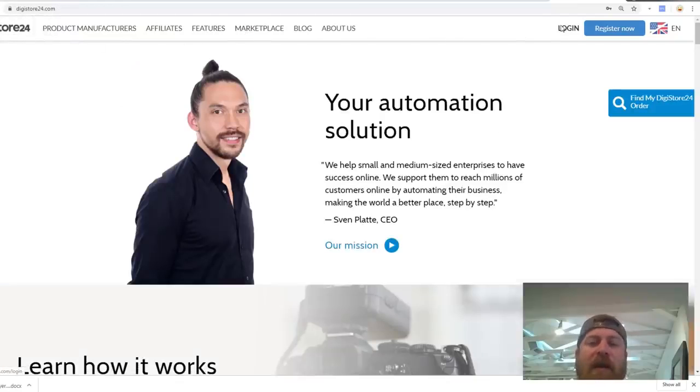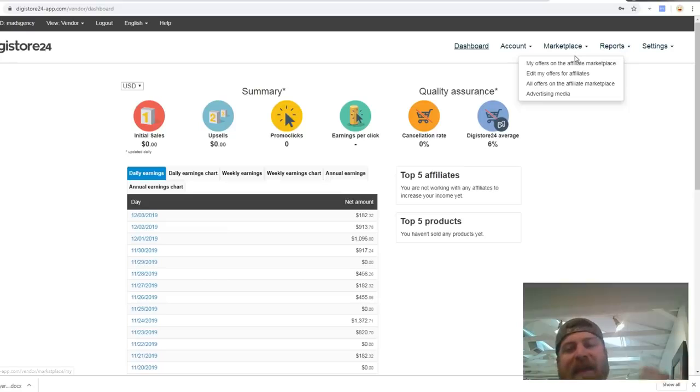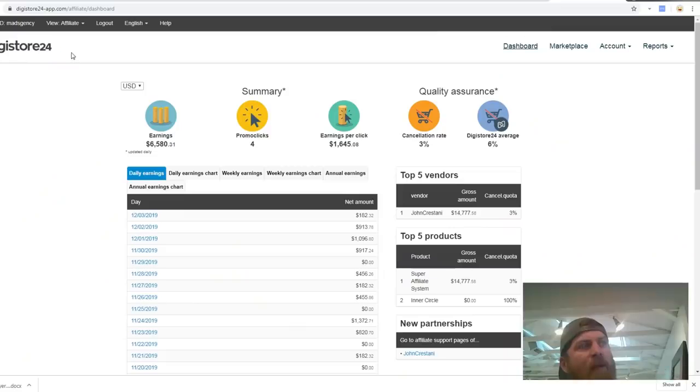And when you're signed in, what you'll do is you will go to the marketplace section right here. Digistore will accept any country in the world, any country, and they will pay you through PayPal.